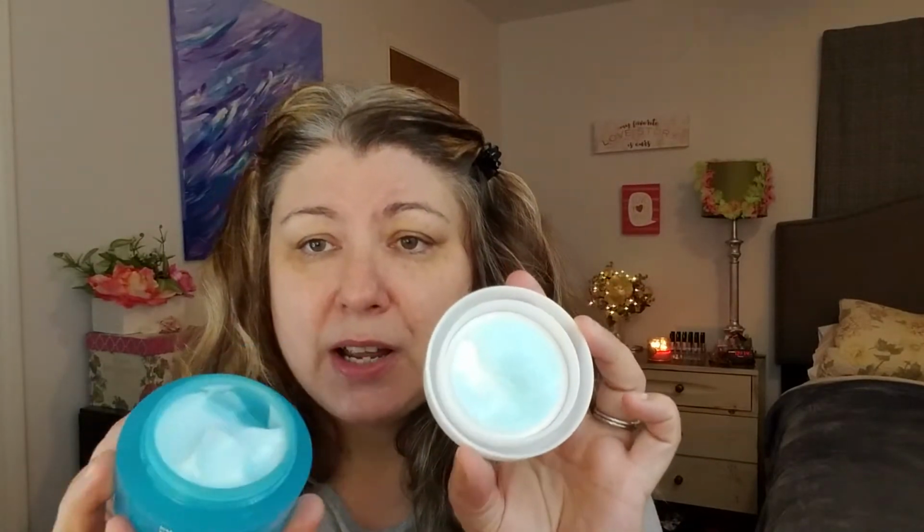It comes in a package like this, and it's heavy. It's a nice heavy plastic. It smells fresh. I always smell everything because I'm a big scent person. I like to know how things smell. It's very kind of whipped and creamy. It's almost like a whipped texture, and it feels really good. So let's put some of this on my face.